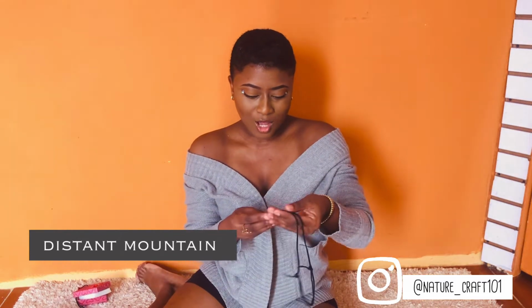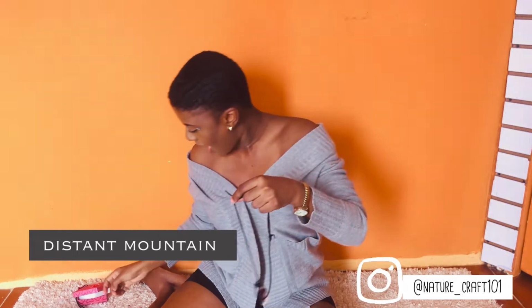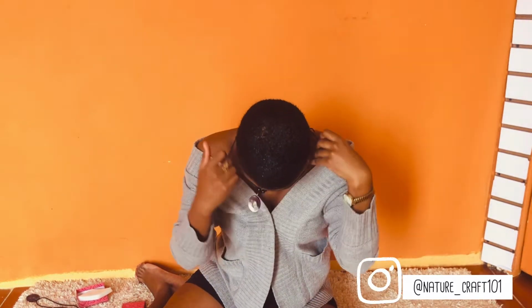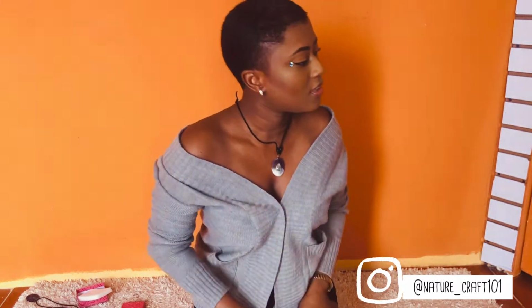Our next one, let me choose. Distant Mountain. Now Distant Mountain has a stone in it, a stone within a stone. However, this construction is different. I think this one does not have the clasp like these. It has an adjustable strap. This is pretty cute with the stone inside. I think it's okay quality.